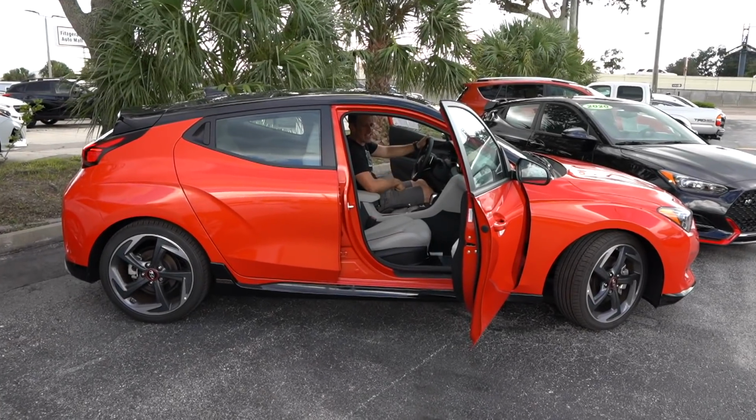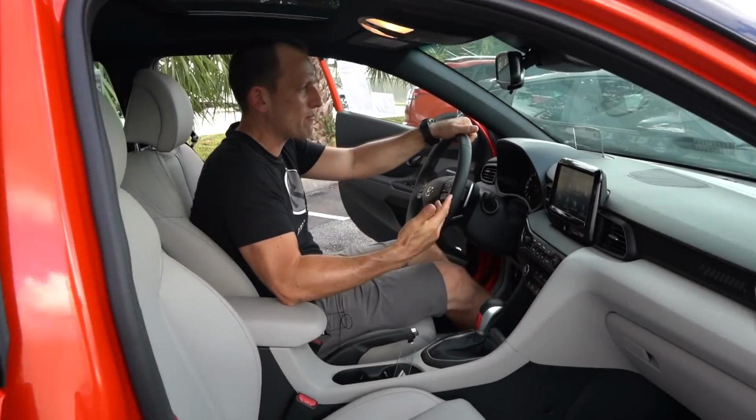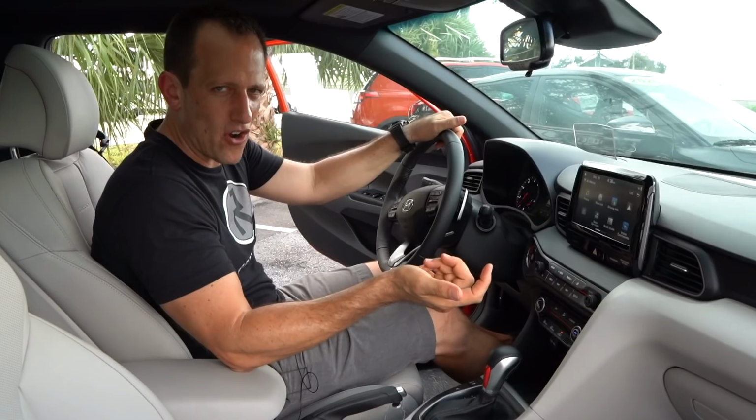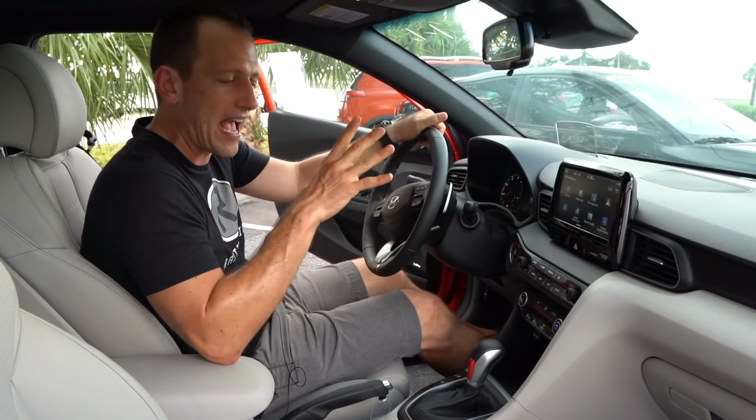All right, guys, we're in the 2020 Veloster Turbo. We're going to start with this one. I know you're probably saying, well, Joe, I've seen these cars around for a few years. I'm really starting to dig what Hyundai's doing. How much is this one?